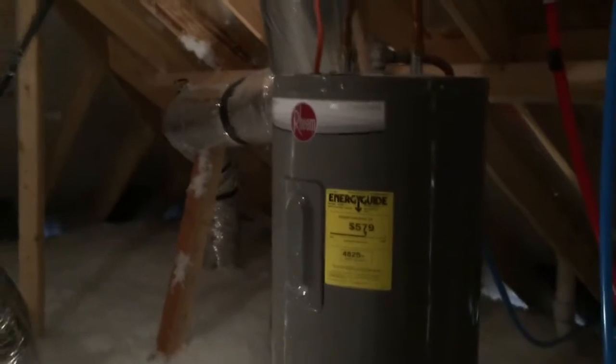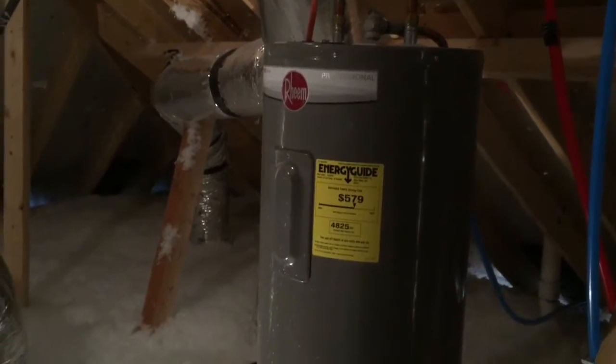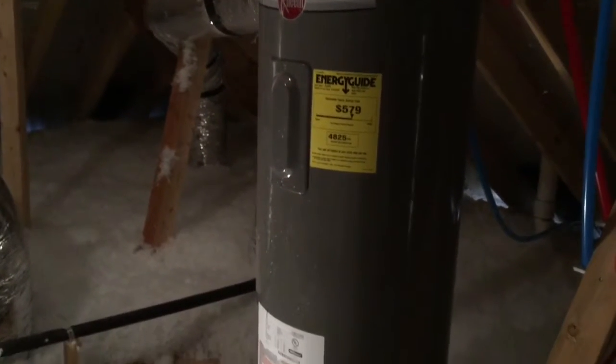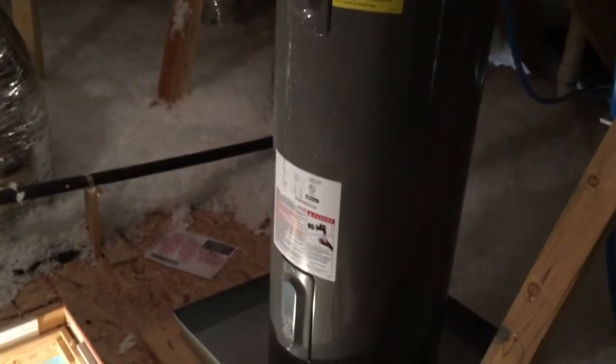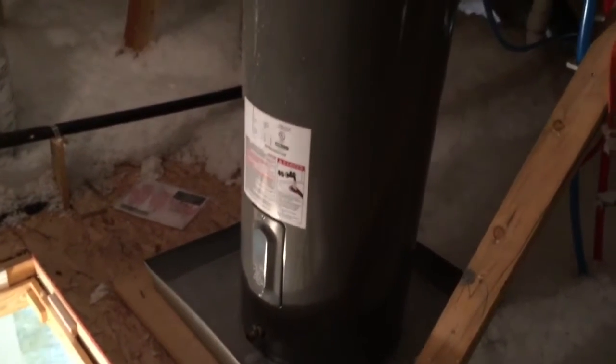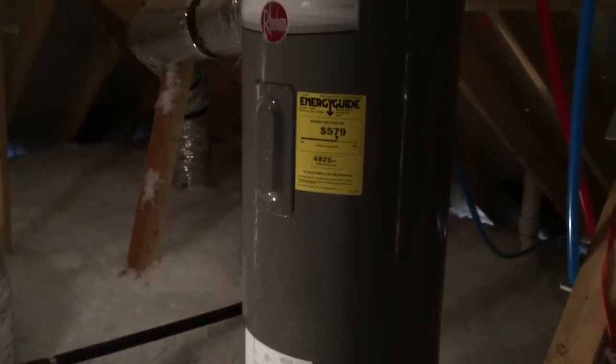This is a 2015 home as well. So why are we still installing 40-gallon hot water heaters in brand new 2015 homes? Doesn't make any sense at all. Not at all.